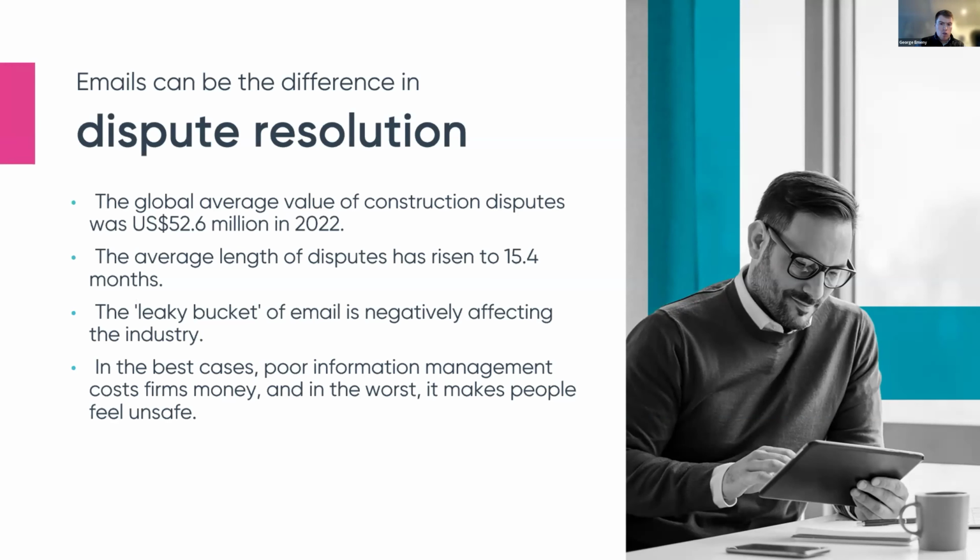Given the size of the global disputes environment at the moment, the cost of mismanaging emails is immense. And this usually includes information being locked in individuals' inboxes, staff wasting time looking for information that they need to do their job, and also staff, as we mentioned earlier, leaving the business or going on holiday, with a range of important information trapped in their inbox.